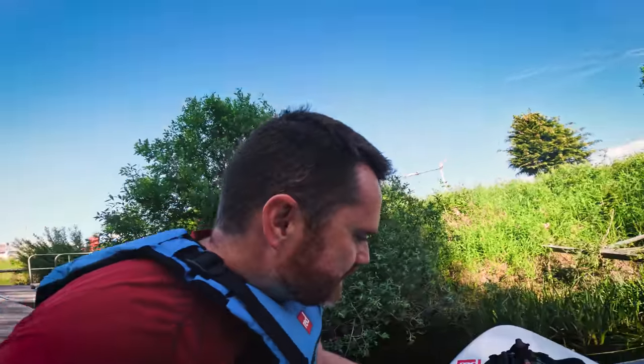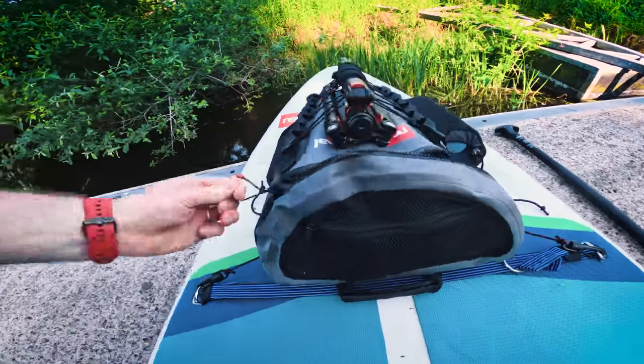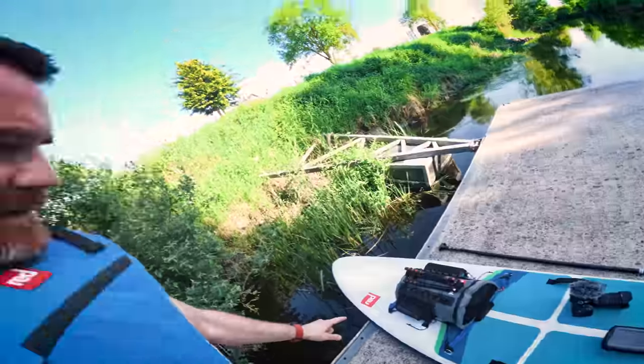I love the deck bag because when I'm on the board, if I want to get at my camera, I just fold that down. I keep my drone in here. Then my other camera I keep in here. So the deck bag is really, really useful. So that's my board. I'll go down and I'll introduce you to Gavin.